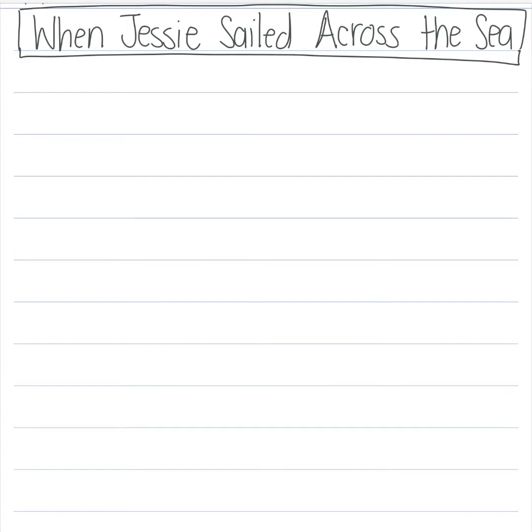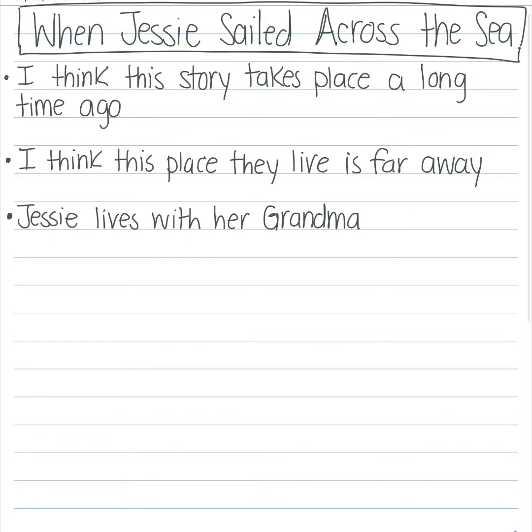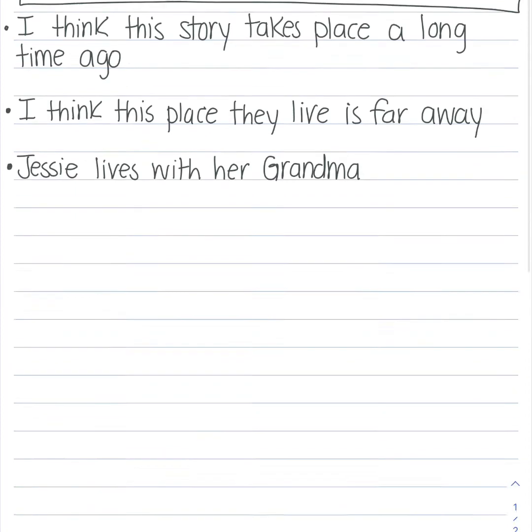I wrote down the title of today's story on the page where I'll be putting my stop and jot notes. Now would be a great time to pause the video to do the same. I have some stop and jot notes that I'm going to add here. Let's talk about those. I learned a lot in the first page. So I think that this story takes place a long time ago. And the reason I think that is because there's a farm and it just looks in the pictures that the home is in a location that is far from where we live. So I wrote that down as well.